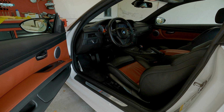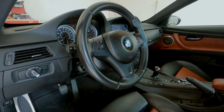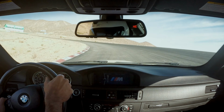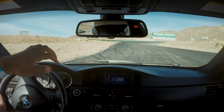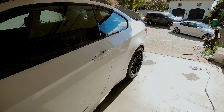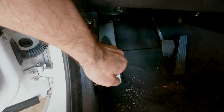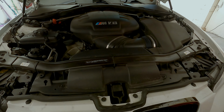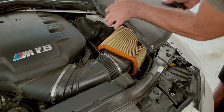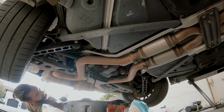Now on to future plans for the car. I completely fell in love with this car the first time I drove it on a track. It has the perfect amount of power and is incredibly well balanced in the corners. Before going out on track again, I decided to change the spark plugs, air filter, and fluids to make sure the car could handle the abuse for a long time.